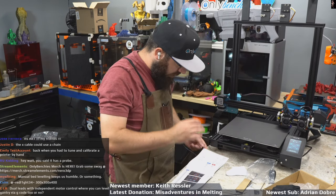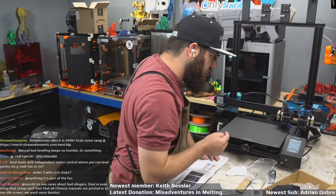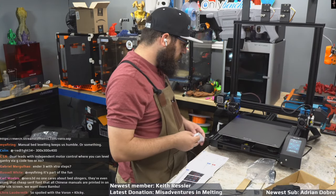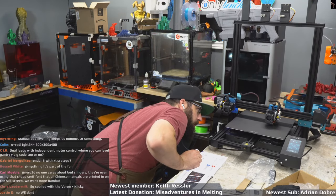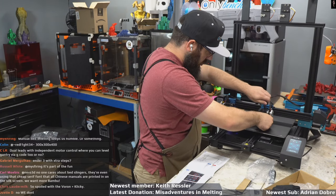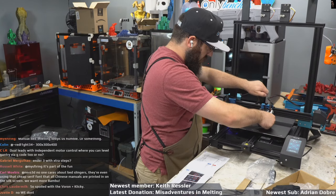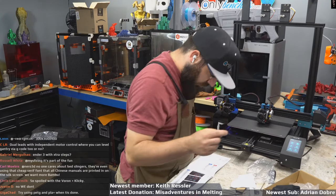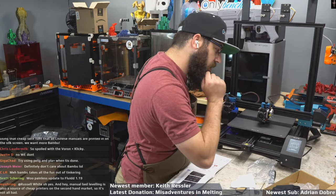Okay. Switch to nozzle 2. Select aux leveling. Press number 1. Press this. Ooh, I don't like that. That could get caught. Okay. So now, I've got to move the tension. Okay. So that is that. Settings, leveling.